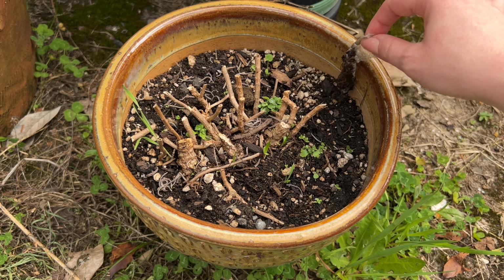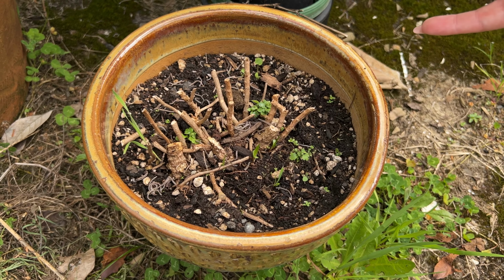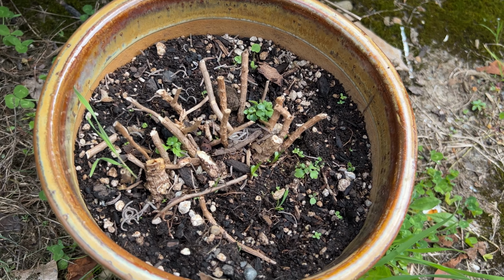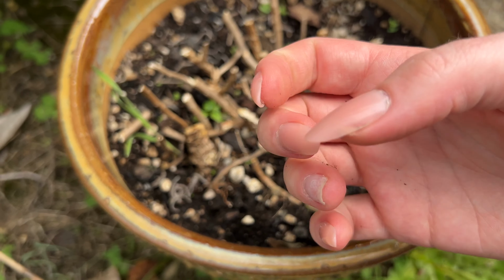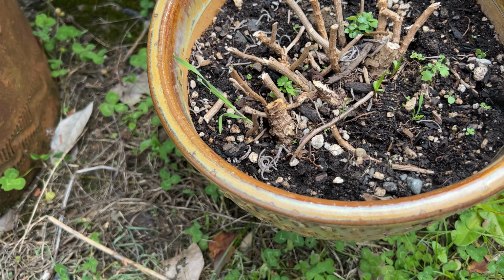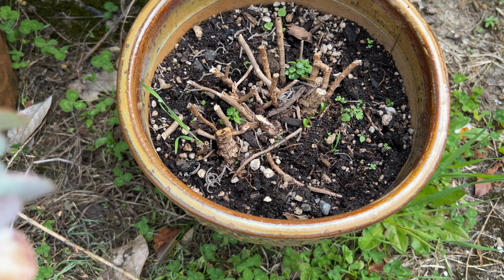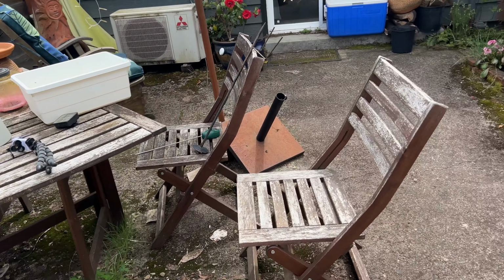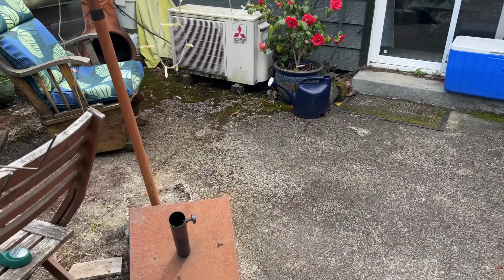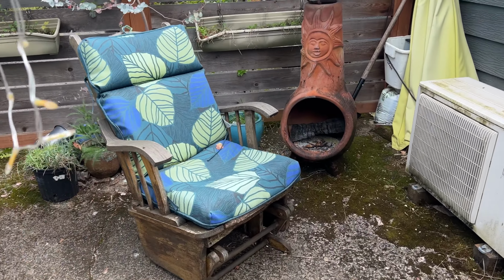Oh, it's a piece of plastic. Put that in my pocket. Awesome. Oh no, I lost a nail. When did that happen? It's the worst part of gardening. All right, y'all, I found my nail. Crisis averted. I'll glue that back on later.